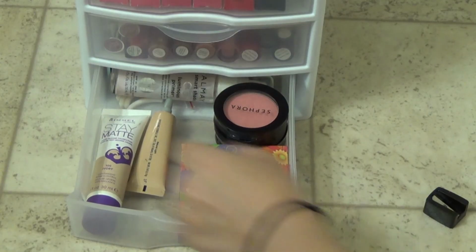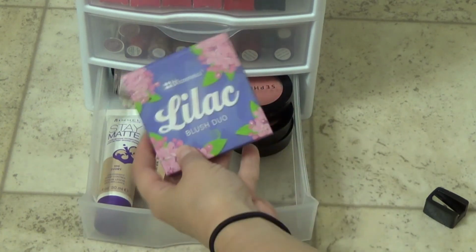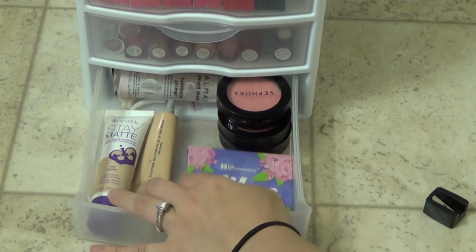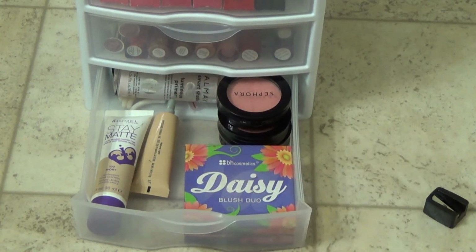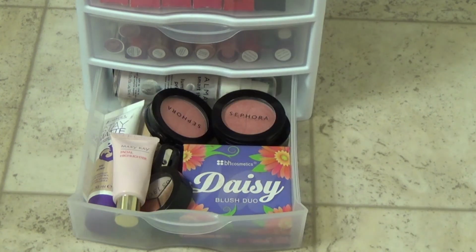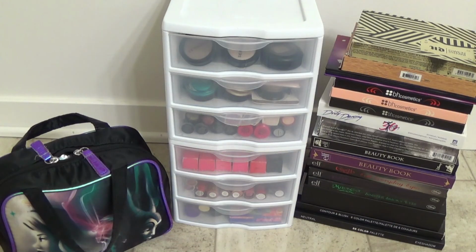And these 2 down here are blush duos from BH Cosmetics. I have the one in Daisy and the one in Lilac. I absolutely love these blushes and highlighters. They're super gorgeous, and I also love the packaging of them. That's all of the face products that I have in that drawer, and that concludes the last drawer in my little makeup collection. Alright everyone, so that is it for my updated makeup collection.